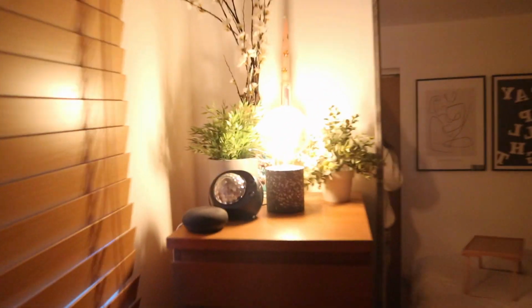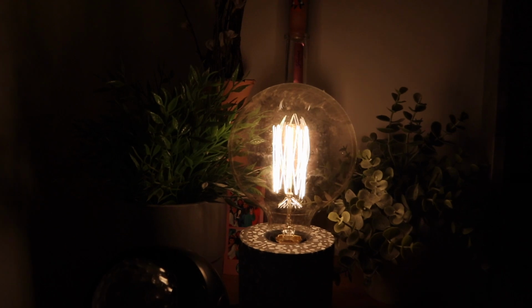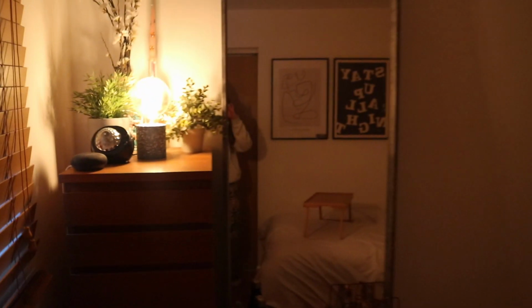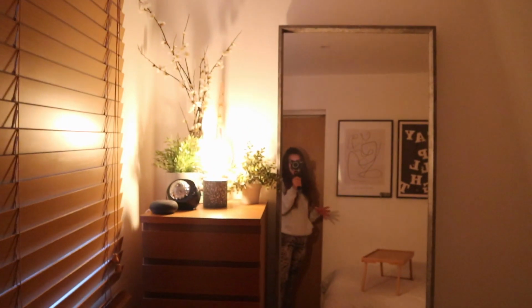I'm going to turn all the lights off and show you what it's like in the evening, because it's my favourite in the evening. So I will either have just this little light on, the one I was showing you earlier. That shows it much better, the little things. It's a really nice type of light in here. I can't describe it, it's just a really nice warm light. Or I'll put on my star projector. I'll quickly do that now.